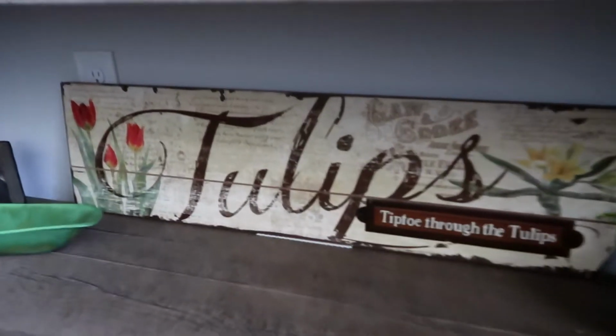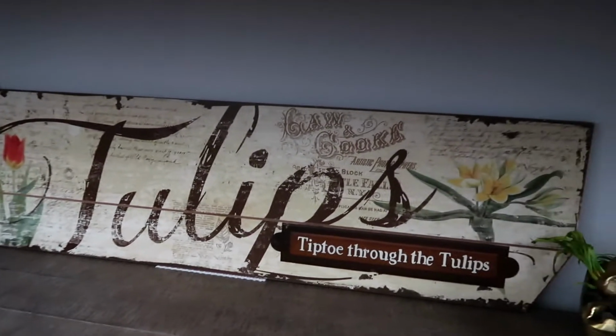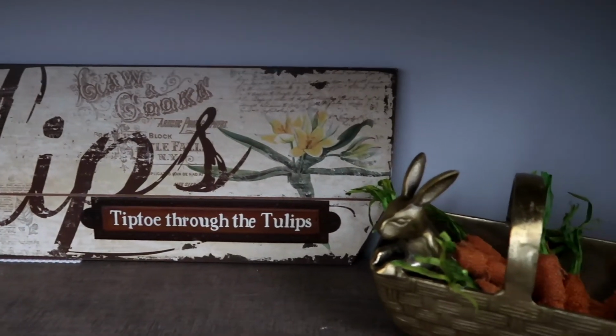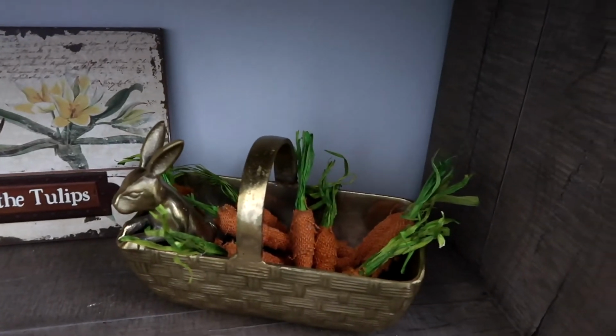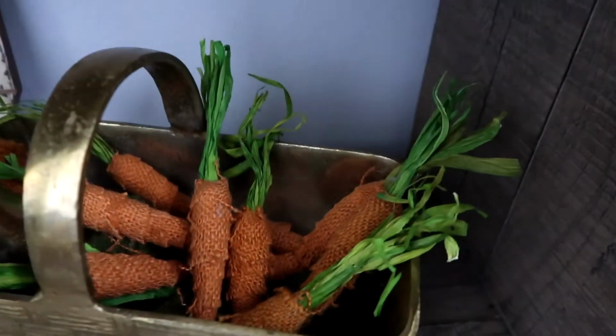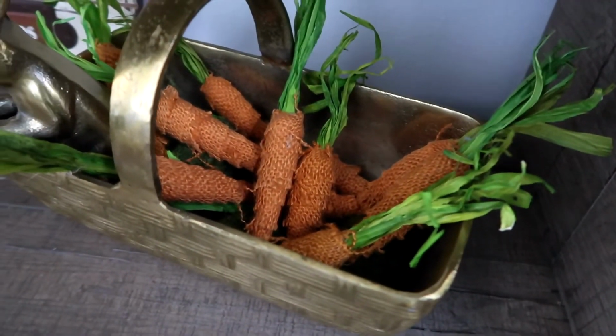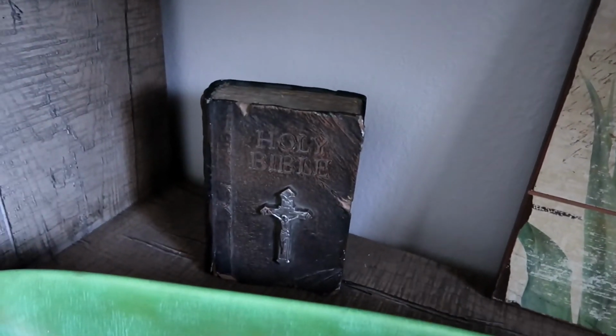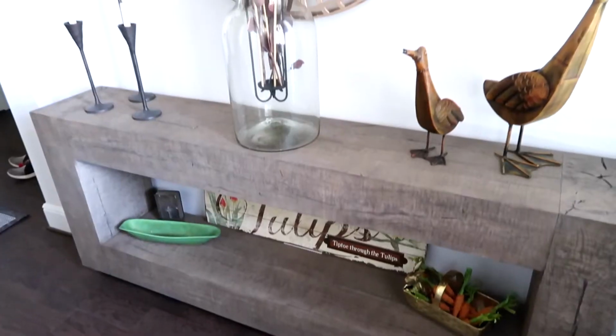So in my entry, I just have this little sign that says tiptoe through the tulips, and this little gold basket. This was actually garland that I took apart and just filled the basket with carrots. This was thrifted, very heavy.